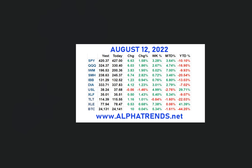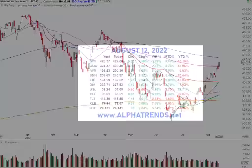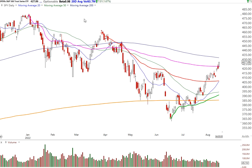Today is Friday, the 12th of August, and another good week in the market. The Russell 2000 in particular is up 7%, biotech is up close to 7%, just pretty much across the board, except of course oil and bonds. We were positive. So let's take a look at these charts and make some sense of it.